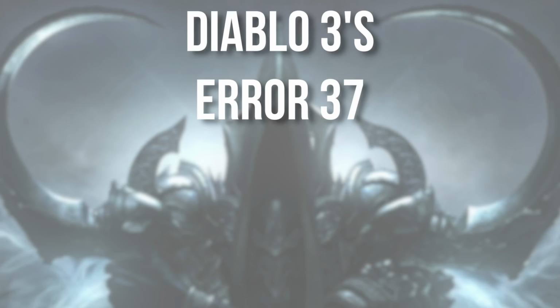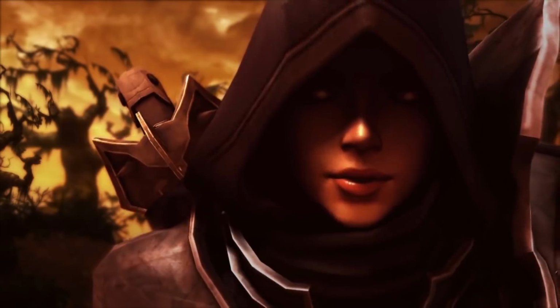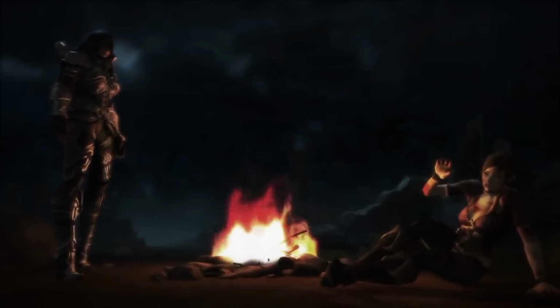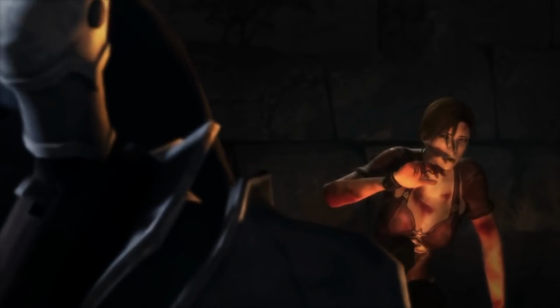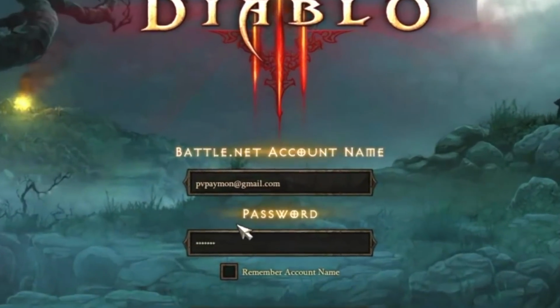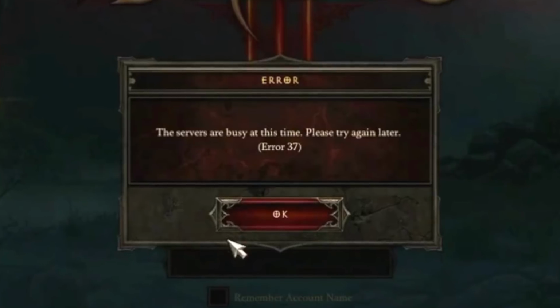Diablo's Error 37 message of death. Yeah, definitely. Okay, so this isn't exactly hardware, but I guess it is server related. Who cares? It's our list. Error 37, gaming's most famous, frustrating error message, cursed Diablo 3's launch on May the 15th, 2012. Players excitedly logging into Blizzard's action RPG were hit with a cold, stony wall of Error 37. They just could not play the game at launch.